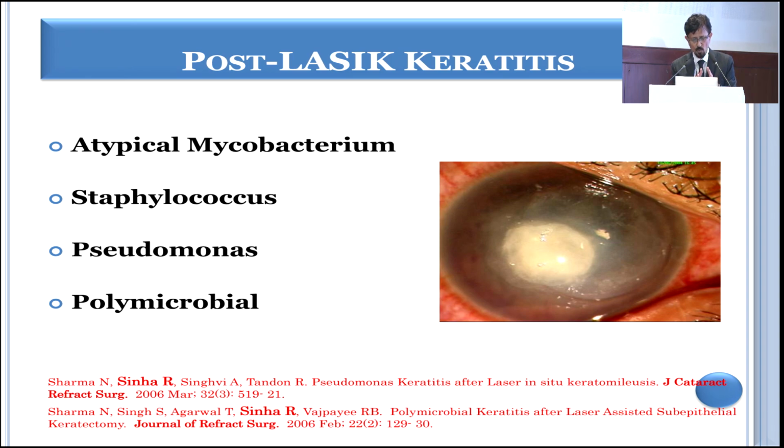Why we should know that these can be the organisms? Because if somebody comes with a post-LASIK keratitis, the first thing that you should think about the organism can be atypical mycobacterium, Staphylococcus, Pseudomonas, polymicrobial. Now, Staphylococcus and Pseudomonas can be seen in the earlier phase. Suppose a patient has undergone LASIK and develops a keratitis 4 days later, you won't think of atypical mycobacterium. If it comes 10 days later, you will think of atypical mycobacterium. But if it comes 3 to 4 days later, you will think of Staphylococcus.